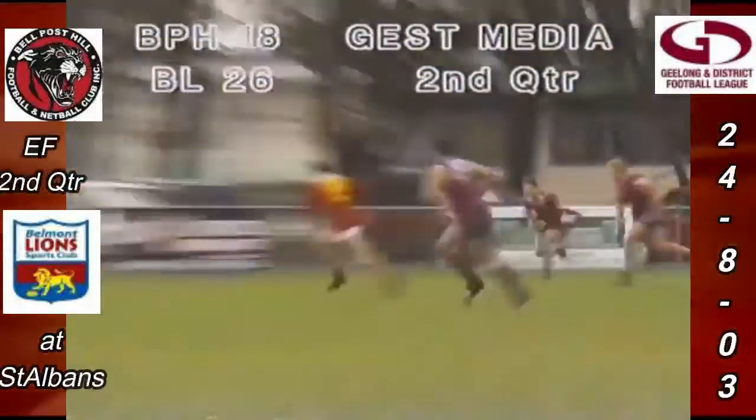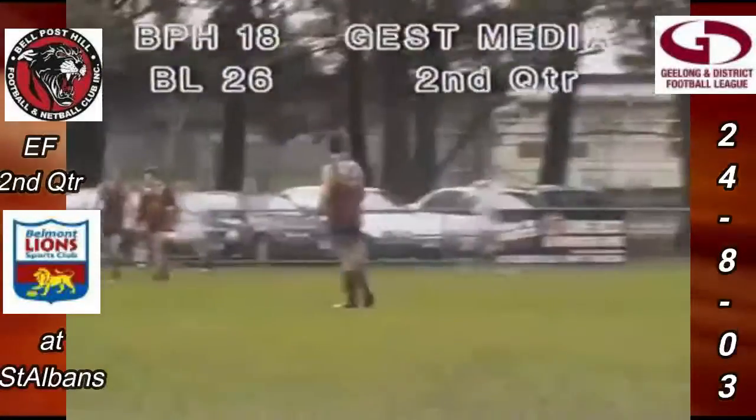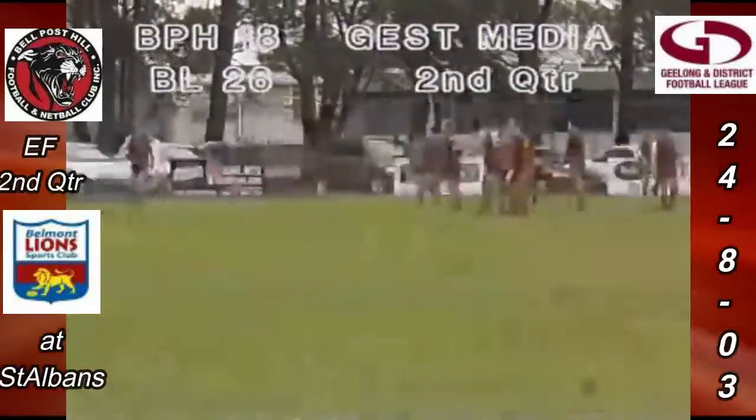Now Michael Harrison with a clearing kick. Good kick for touch too, and finds it 50 metres out for the Belpost Hill goal. We'll have a boundary throw in. So pretty big pack around the ruck contest here from the boundary throw in.